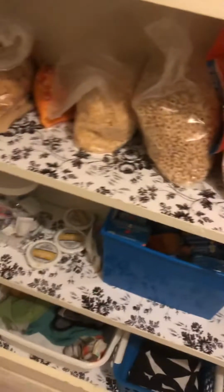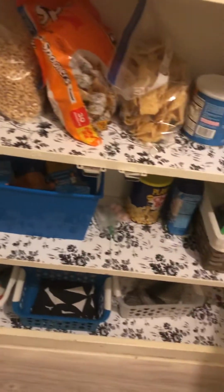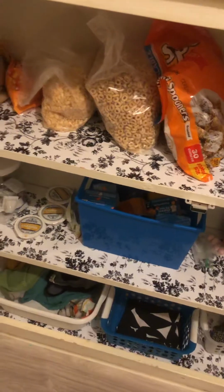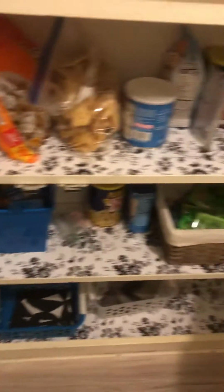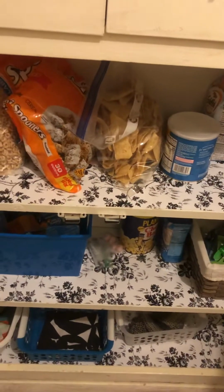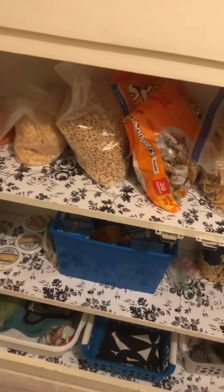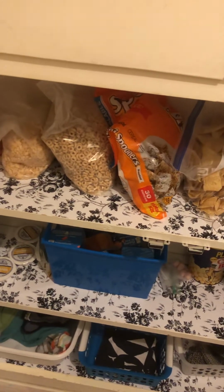Now, does it look messy? Maybe. Is it lived in? Yeah, we are living in our house. But is it a messy house? Nope. It's very organized in a way that makes my job easier. That's the whole point of organization, is to make it easier for you. And because it's in the pantry and not on top of my fridge or something, well, look, nobody else can see it. Beautiful. Can't see anything. It's great. It doesn't bother me, and it helps us run the household quickly.